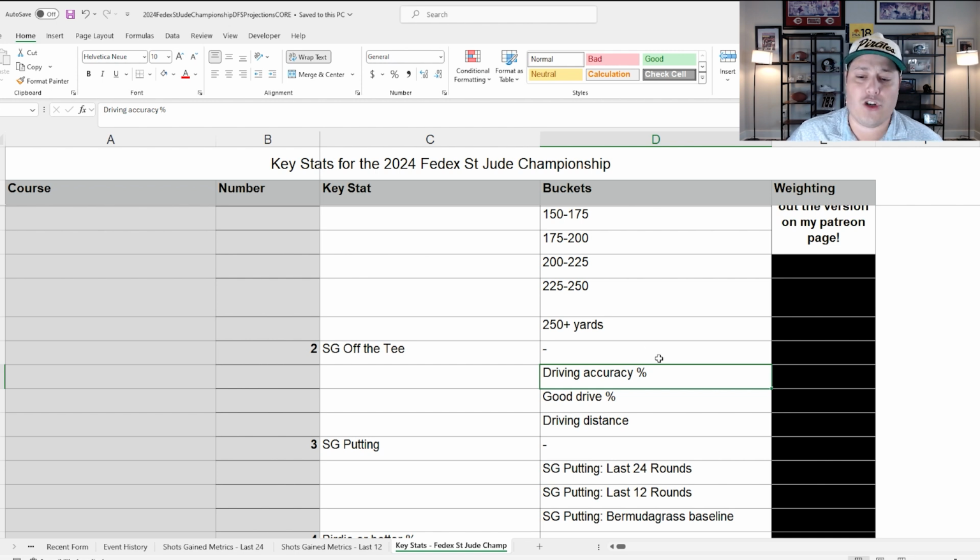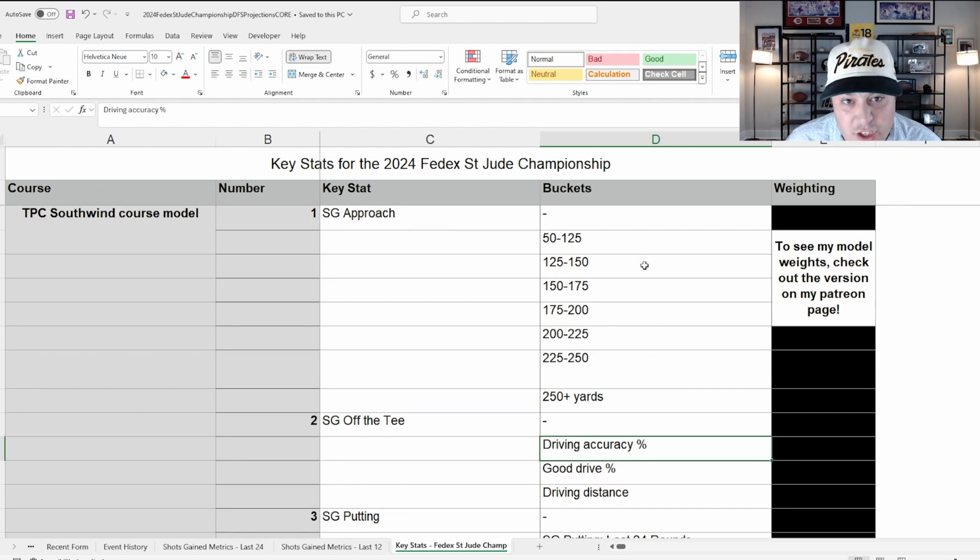In terms of your approach profile, you don't have a ton of wedges, even though this is a shorter golf course, because of all the forced layups off the tee. So a majority of your iron shots, pretty similar to a Sedgefield Country Club, are going to come from 125 out there to 200 yards. So if there's any proximity buckets that I'm higher on this week than most, it would be there, from about 125 out there to 200.